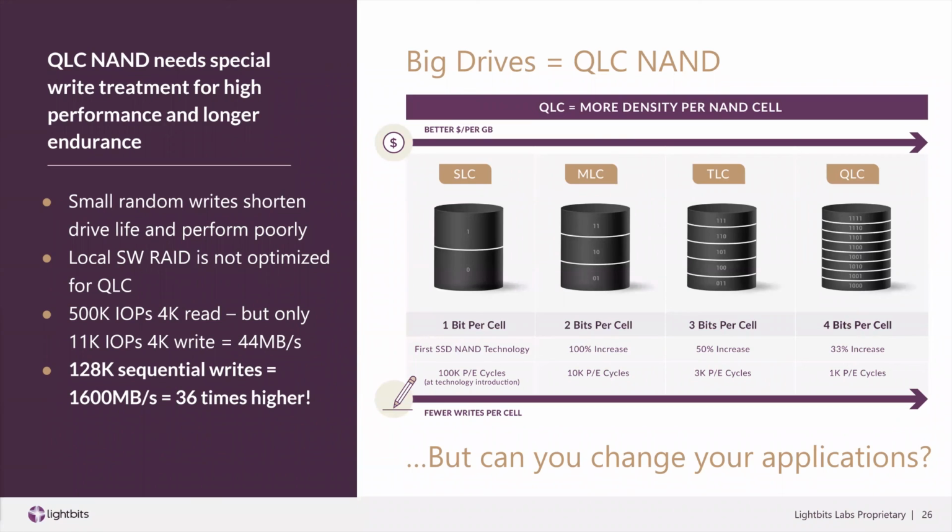If you try to write all the time in 4K blocks to a QLC drive, you'll just hammer the endurance. If you write to it in very large blocks, it depends on the drive technology. It could be a 16K indirect, it could be 32. Future ones may be as big as 64. But if you write in these large blocks and you write sequentially, you can actually extend the life of the drive or extend the endurance by up to 5 times.